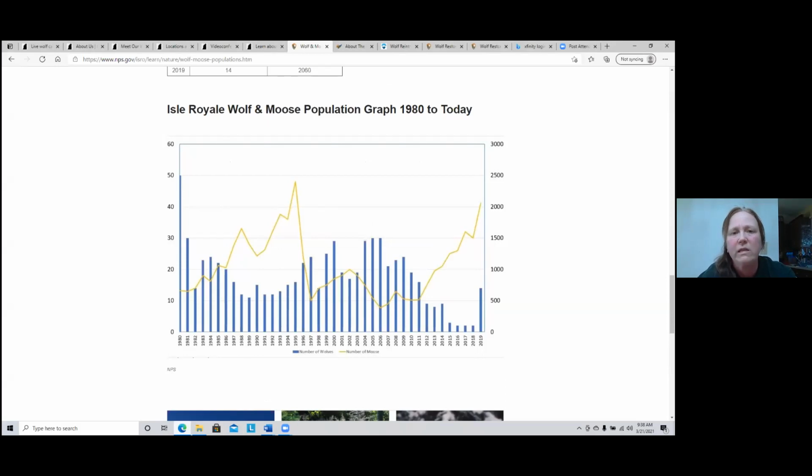Isle Royale has been studied since the late 50s. There have been many different scientists out there through the years, studying the moose and the wolf and how they have intertwined with each other. They believe the moose were out there on the island. Isle Royale is an island in Lake Superior. It's actually part of Michigan, even though it's only about 10 miles off of Minnesota's shoreline up by Grand Portage.